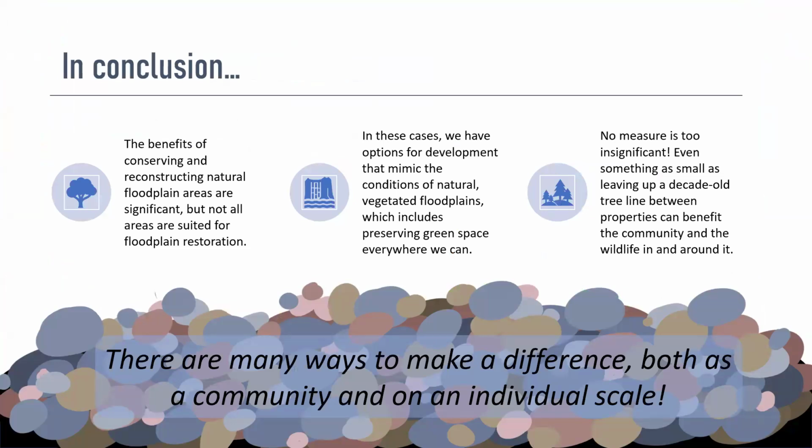In conclusion, the benefits of conserving and reconstructing natural floodplain areas are significant, but not all areas are suited for floodplain restoration. In these cases, we have options for development that mimic the conditions of natural vegetated floodplains, which includes preserving green space everywhere we can. No measure is too insignificant.